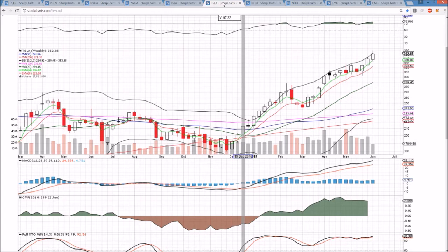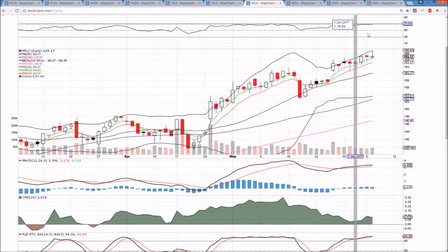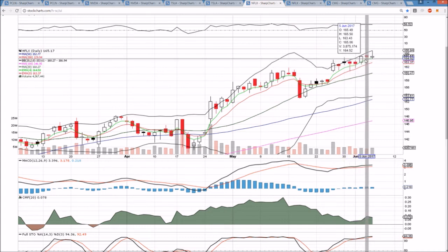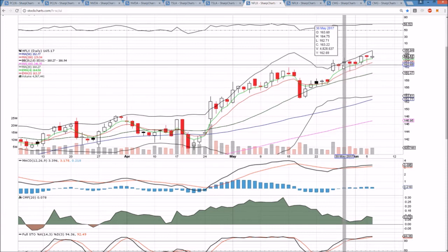Netflix on the daily time frame today, new all-time high, but bearish reversal candlestick with profit taking at the end of the day. Same story with all these individual names, seeing that correlation to the market move at the end of the day. So we have been buying the dip here for the bulls. Support is 163.43 and 160.74. Bulls will look to maintain those levels.